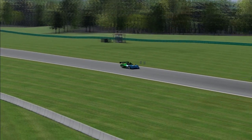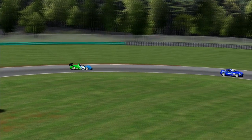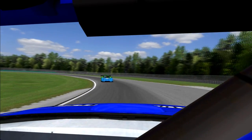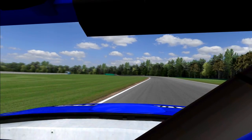So, yep, Labby still holds the lead at the moment. He's in a class of his own right now. And as long as he can hold that, then he should have no problems for the opening stint of the race. Still a long way to go yet, though, so is an onboard view showing Lawson at the moment as Labby goes past.